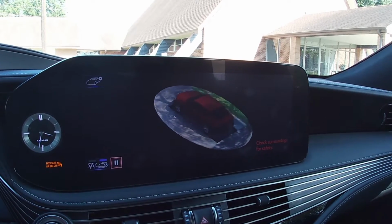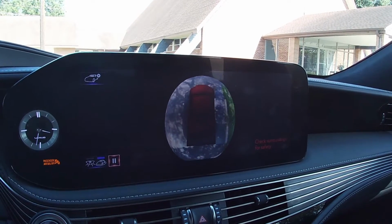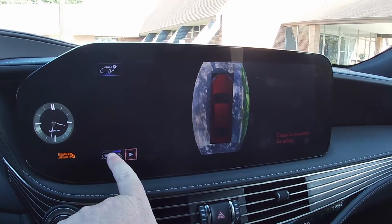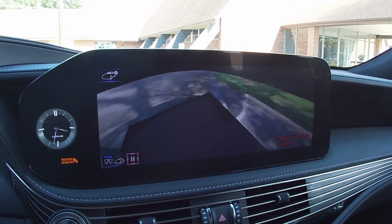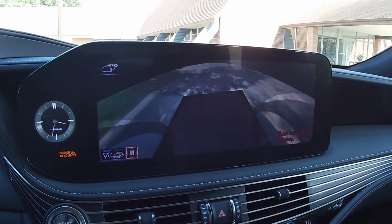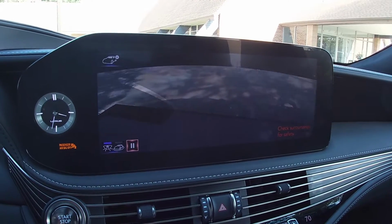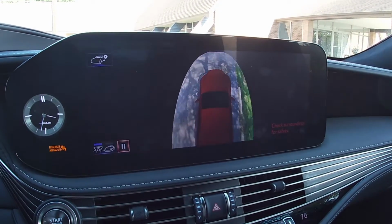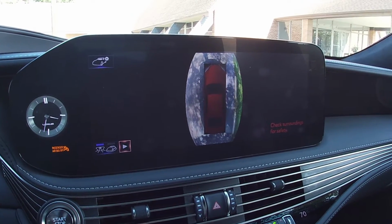Now, it doesn't have all the details of the exact car I'm in, but it's in the same color, for crying out loud. And I can even reach up here, push one button, and you can have a much more in-depth look at what is around your car. So you don't just need to put it in reverse to activate the panoramic view monitor. It's nice to know that Lexus gave you more than one way to see exactly what's sitting around your car.